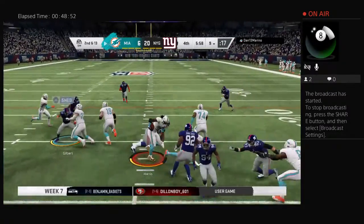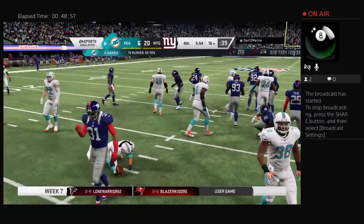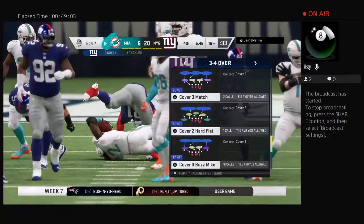This is Harris. And able to find a little space. He gets this up over the 15 to the 16. Now it looks like a pickup of 6. That leaves him with 7 yards to go on 3rd down.